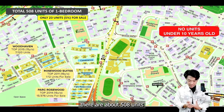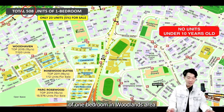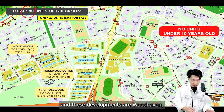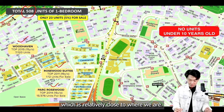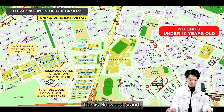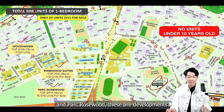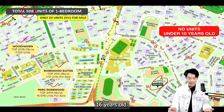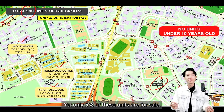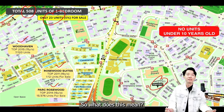Even though there are about 508 units of 1-bedroom in Woodlands area, and these developments are at Woodhaven, Rosewood Suites, Park Rosewood, which is relatively close to where we are. This is Norwood Grand. And bear in mind, Woodhaven, Rosewood Suites, and Park Rosewood are developments that are more than 15 years, 19 years, 16 years old, yet only 5% of these units are for sale. Only 23 units are for sale. So what does this mean?